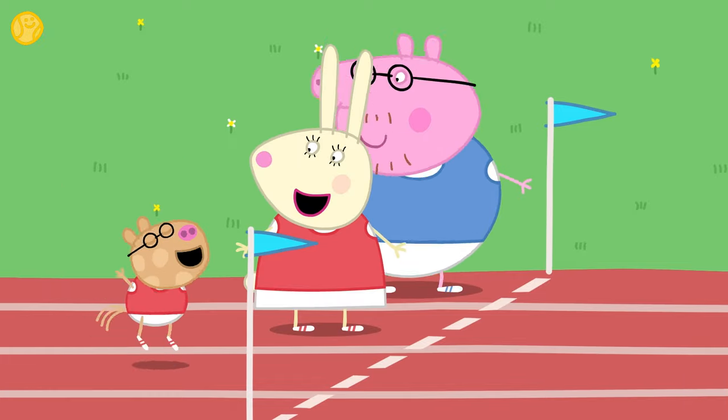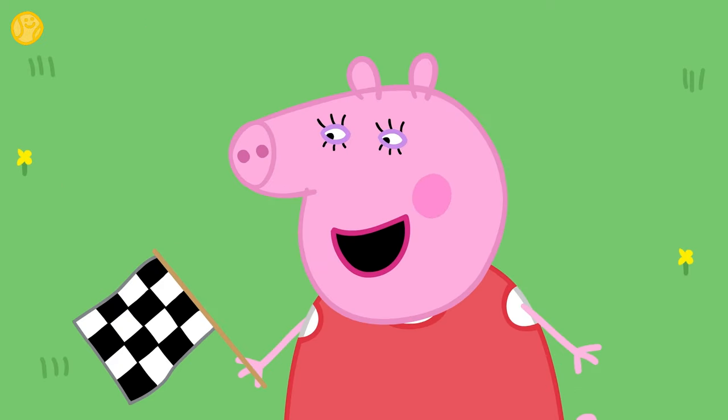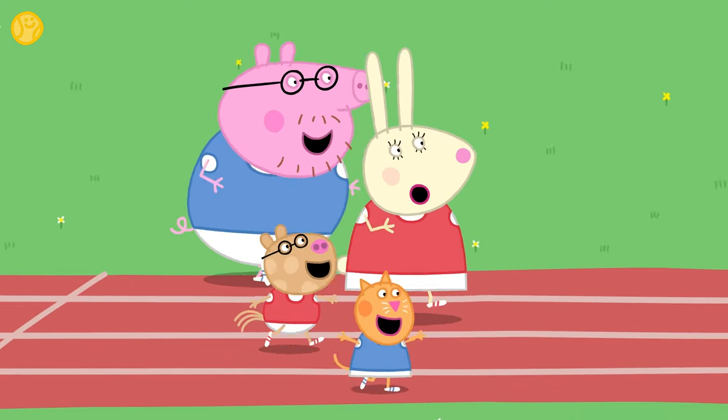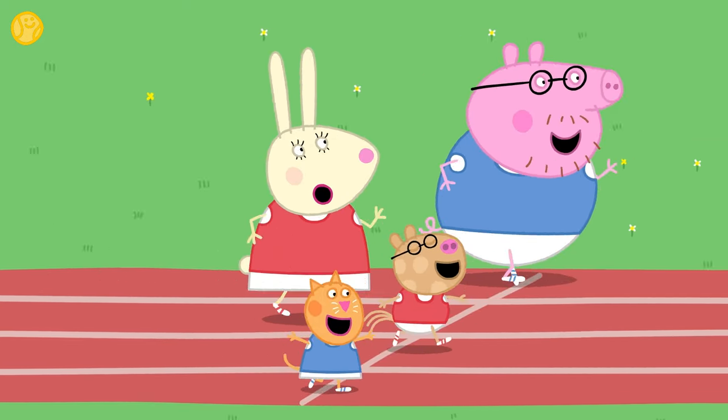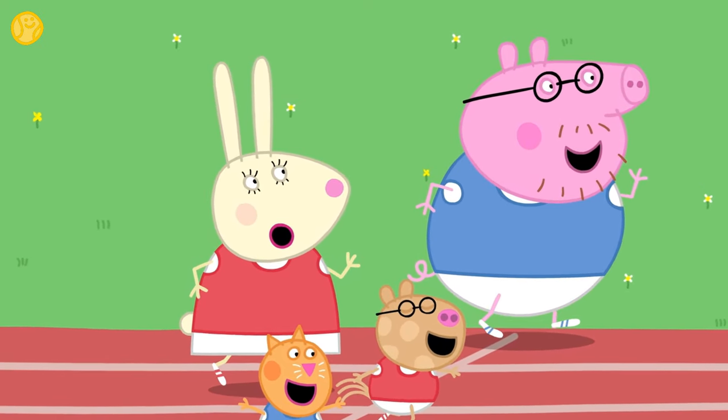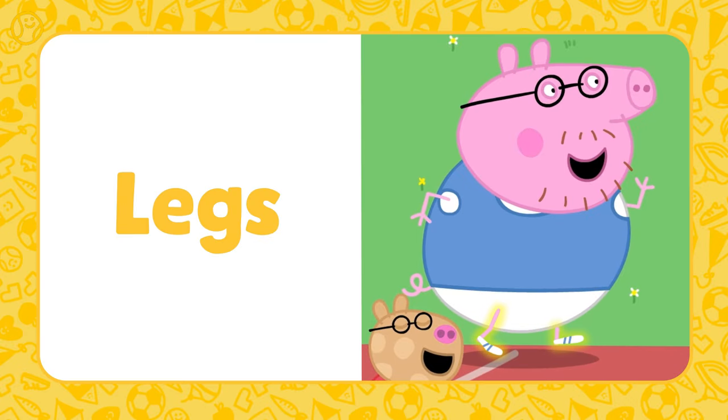Daddy Pig is running a race. On your marks, get set, go! What body part is Daddy Pig using to run? That's right, his legs. What else might we use our legs for?